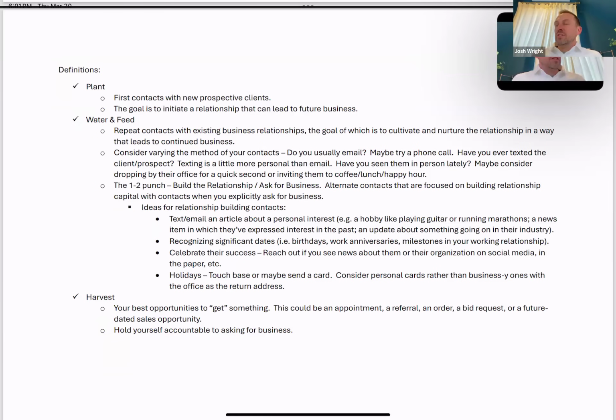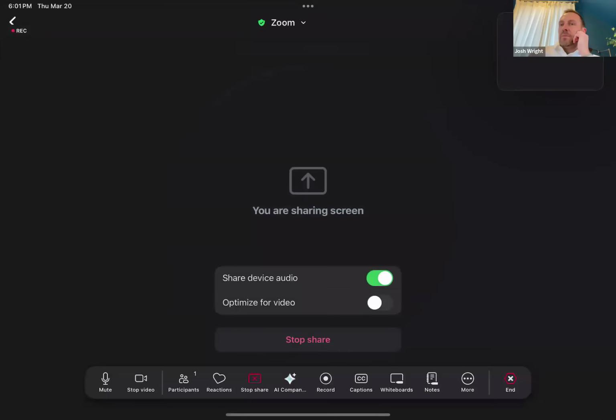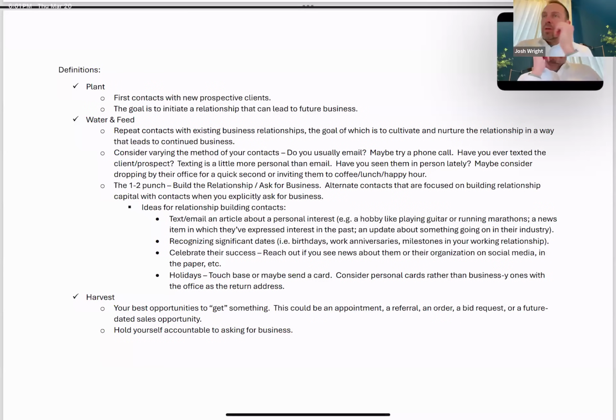Then lastly, the harvest. We don't want to forget to actually go out there and bring in what we've been working so hard to raise. So the harvest contacts, those are your best opportunities to get something. Getting something, the big one would be a sale, an order, a booked job. But it could also be an appointment, so you can finally get a meeting with somebody. It could also be a referral. It could be a bid request, the invitation to bid on a job.